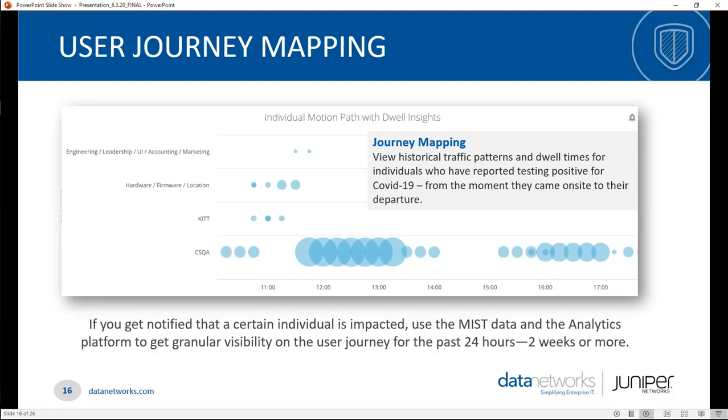But what this can also show you is which zones this person has not been in. So you know that you can focus your janitorial efforts in the zones that you're seeing here versus other areas throughout a building or throughout campus. So the user journey map, once again, tells you where a person has been and for how long.